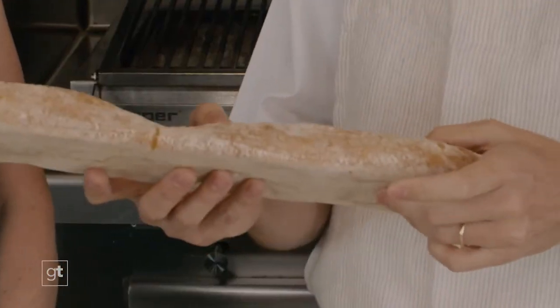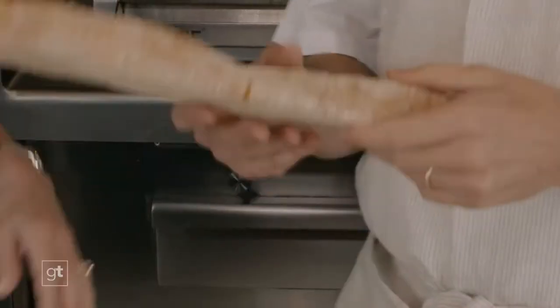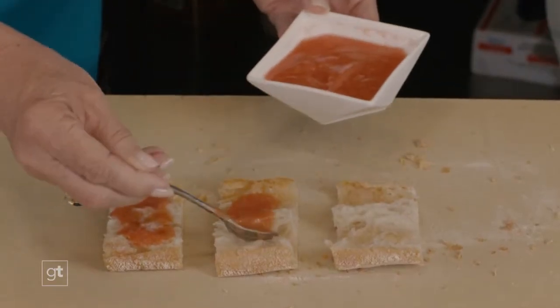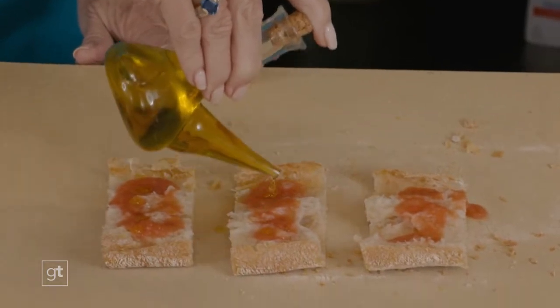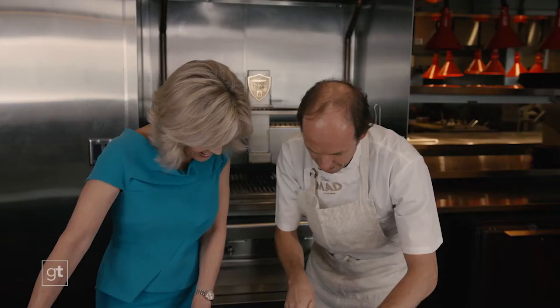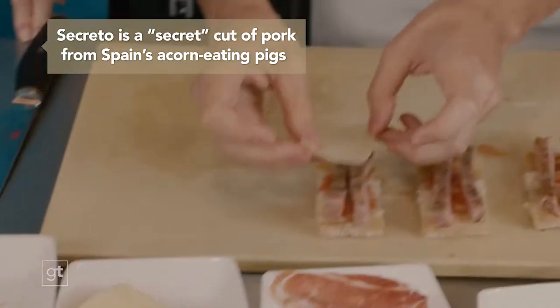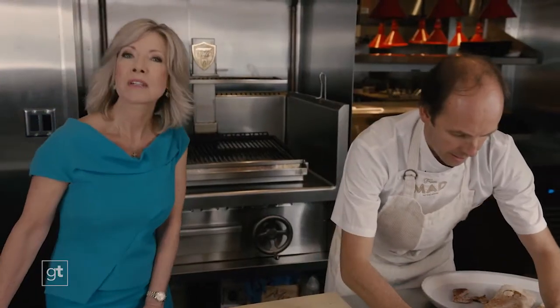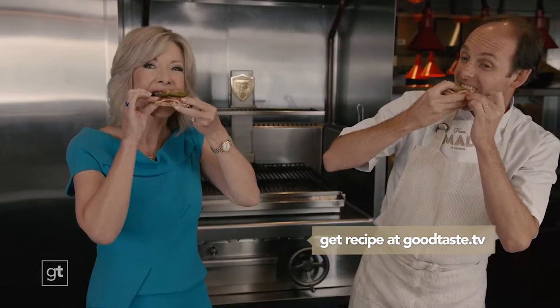We wanna use the crystal bread. The crystal bread? Crystal bread. Crystal because it's very delicate and fragile. Layered tomato puree, extra virgin olive oil, beautifully marbled secreto, manchego cheese, and cured Spanish ham. Little works of art. Finish it with a sauteed bell pepper and sweet caramelized onions.